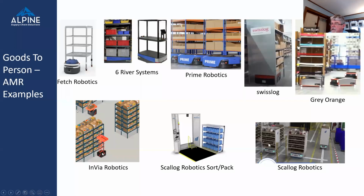Down here, the Exotec robot actually pulls a tote or a bin off of the shelf and takes it to the operator or takes it to a pick area. This center picture here from Scallog actually kind of shows the window. These robots would appear in this white area, basically on the other side of this image, and then the screen here would tell the operator what to pick.